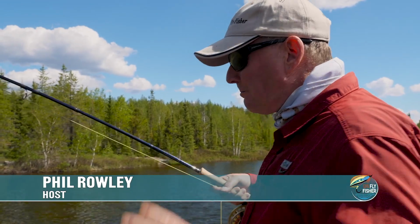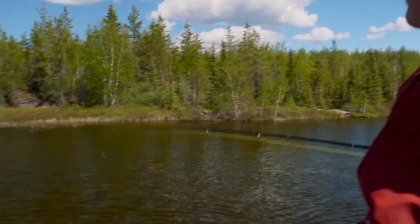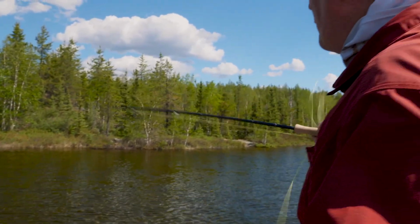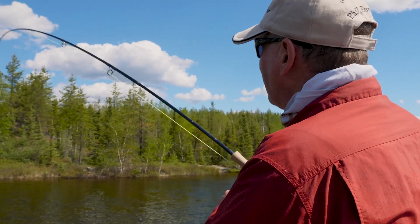I was getting excited, buck fever, because you've got to let them, as they come up for the fly, come over top of it and take it. And I was just setting too early. But that just seemed to fire him up more. Now he wants to go back to his lair.